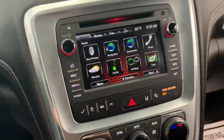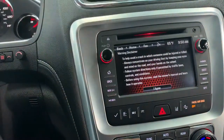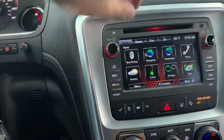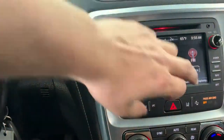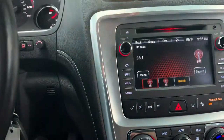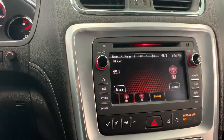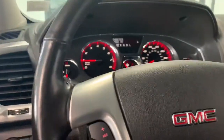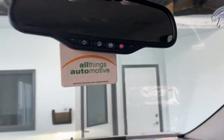Coming up here, you can see that the car is equipped with navigation. Just like to point that out real quick. Going back, if you go to the audio function of the car, if you go to sources, I'll show you AM, FM, and XM radio, as well as the capability to Bluetooth audio to the vehicle. It is OnStar equipped.